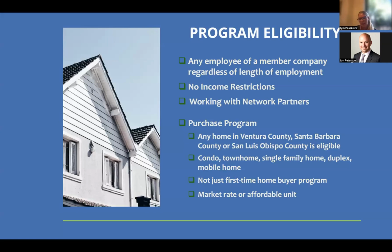And then, the purchase program. Any home in Ventura County, Santa Barbara County, or San Luis Obispo County is eligible. It applies to buying a condo, a townhome, single family home, a duplex, or a mobile home. So all of those are eligible. Again, I know we keep saying it, but people always think this program is just for first-time home buyers. But again, it can be used multiple times. And this purchase program is for market rate or affordable units. So this outlines the program eligibility to take advantage of these benefits.